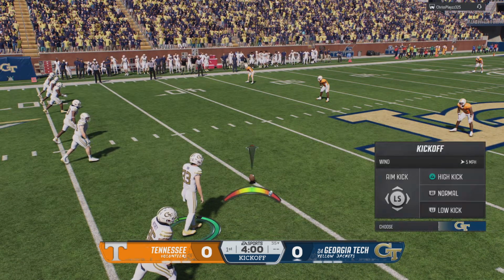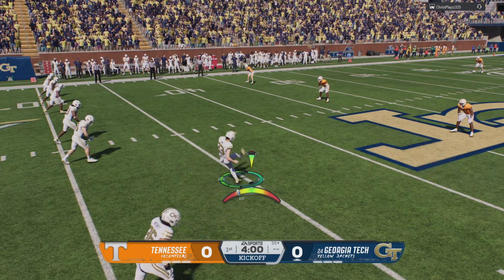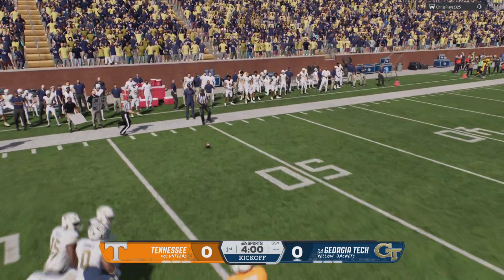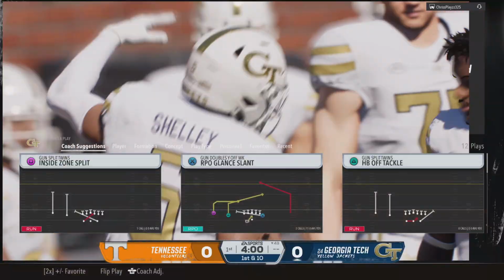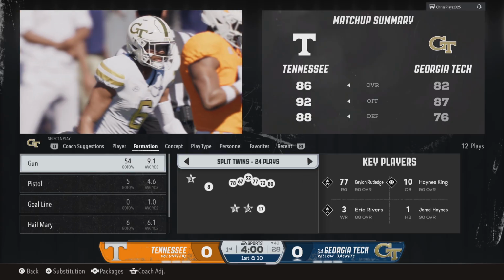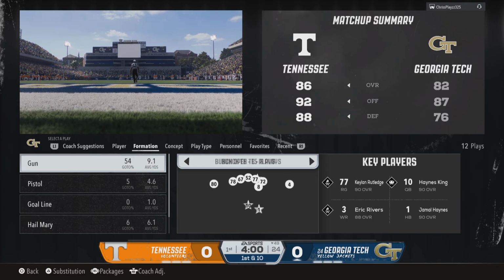Well, you don't see this every day. They're lining up for an onside kick on the opening kickoff. How about this for a start? Open with an onside kick, swipe of possession, big time risky, and also very confident.